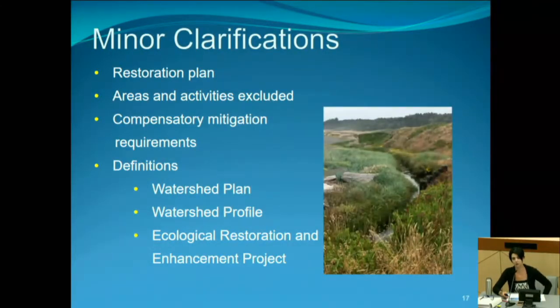Okay, so I just want to briefly go over some other minor clarifications. That's it for the alternatives analysis, but I'm sure we'll have a good discussion about it. Other minor clarifications to the procedures include some changes to, or more detail on, what's needed in a restoration plan when restoring temporary impacts to pre-project conditions. We also made some minor clarifications to the portions of the procedures that outline areas and activities that are excluded from the application procedures. Particularly, we removed the exclusion for the constructed treatment wetlands, because now that exclusion is built into our jurisdictional framework.